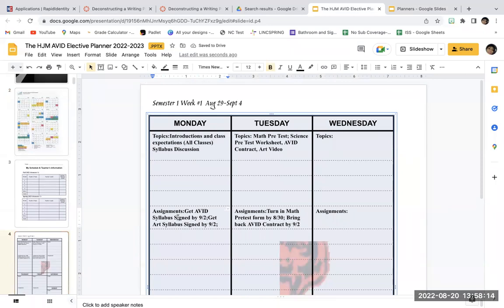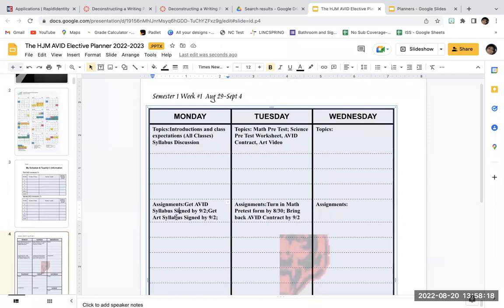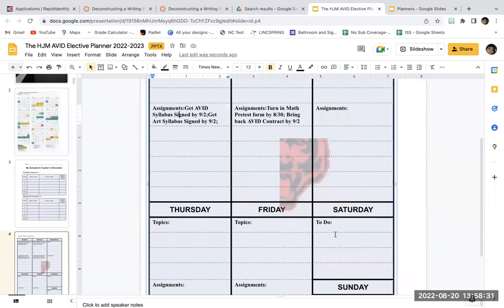Now the assignments that this person had for today was get the AVID syllabus signed by 9/2, get the art syllabus signed by 9/2. And then the next day you put down what your assignments are, and then you have your topics, and then you have your assignments. So each day should be full.